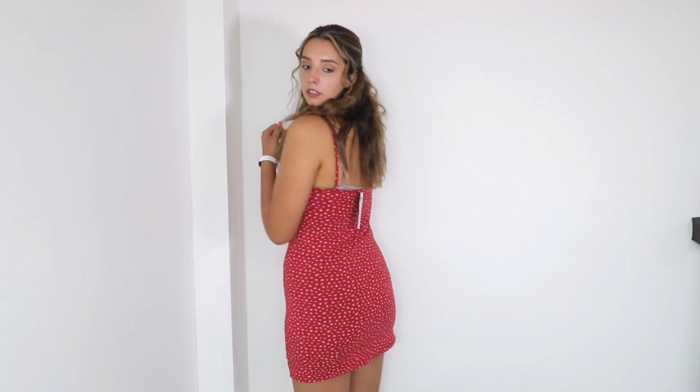Lengthwise, it covers quite a lot, to be honest. I think it's quite flattering on the top, although this is meant to be where the boobs end and mine end like here. So yeah, this is probably my favourite design. I love the colour red to wear. It's one of my favourite colours to wear and I really love the design of the little flowers, so I really wanted to like this, but it's just a little bit tight again. I just don't know where I'd wear it, you know.